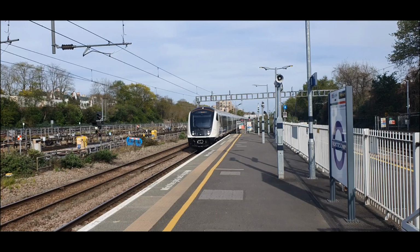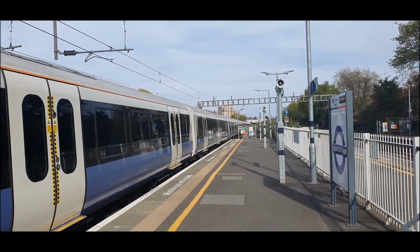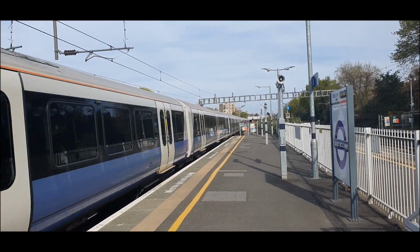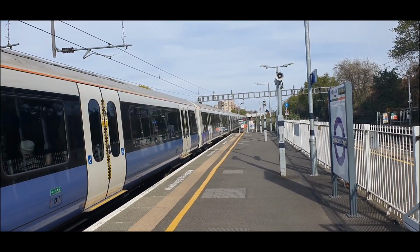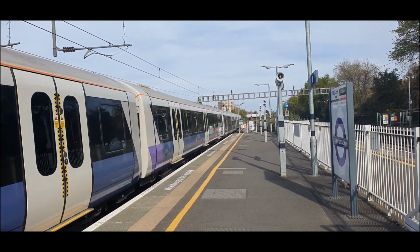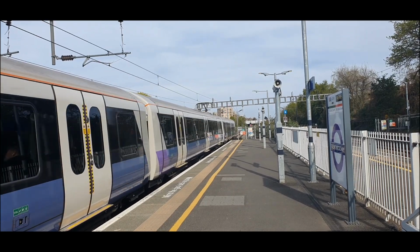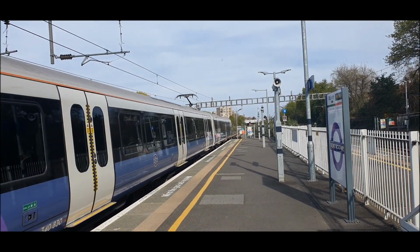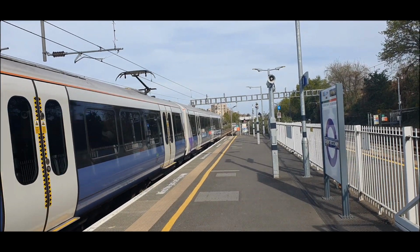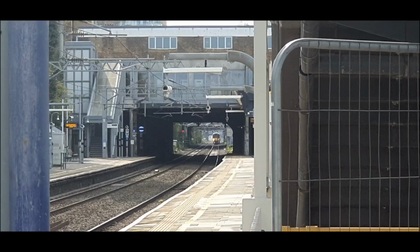Right, the next train to make an appearance is another TfL service from Abbey Wood to Maidenhead. Southall, Hayes and Harlington, West Drayton, Iver, Langley, Slough, Burnham and Maidenhead. This train is full of 9 coaches. Excellent. Passengers for Hayes and Harlington, Iver and Burnham should board Broadway.